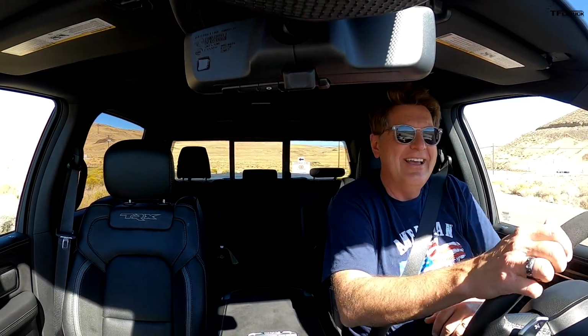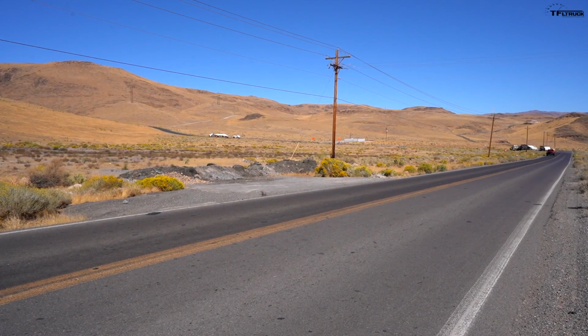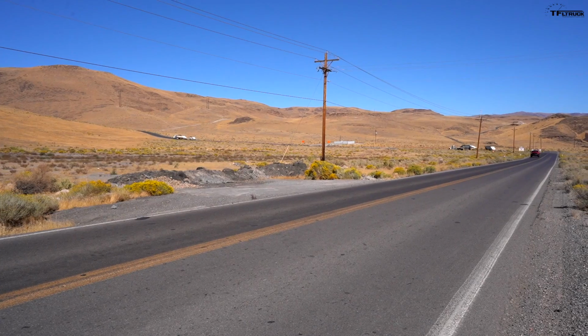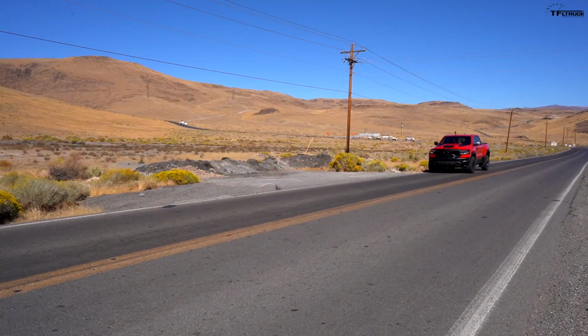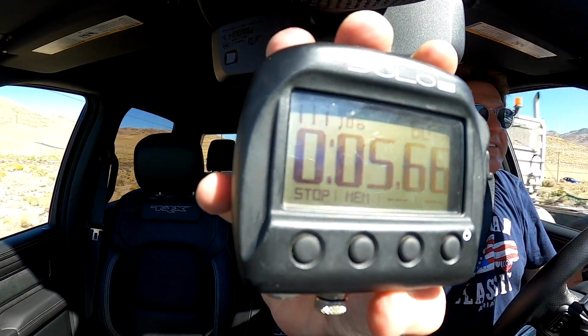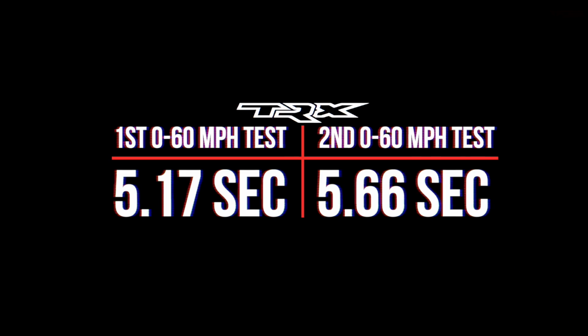That supercharger just hits really hard. Oh my, I wasn't expecting that. Let's try going the other way. I'm hoping that it'll be just a little bit slower. Ram says that this truck will do 4.5 seconds, but that's with launch control. And there's 60. 5.66. So a little bit slower, but still 2 seconds quicker.